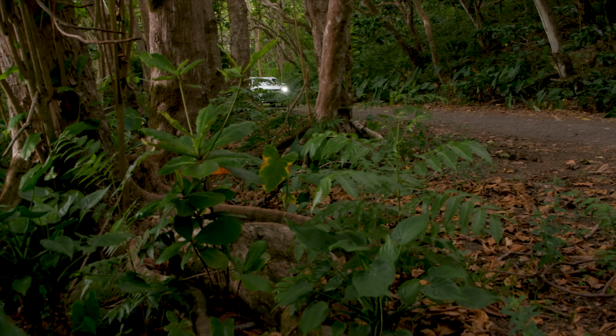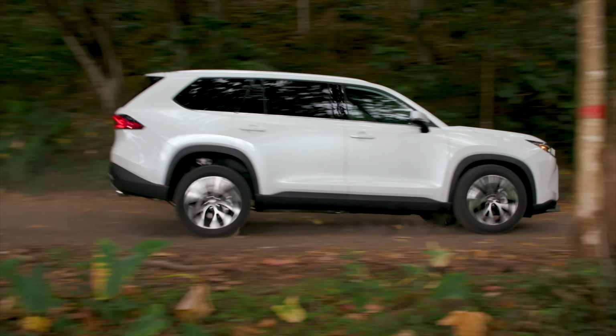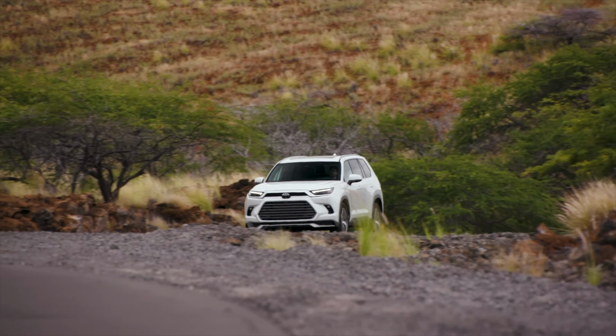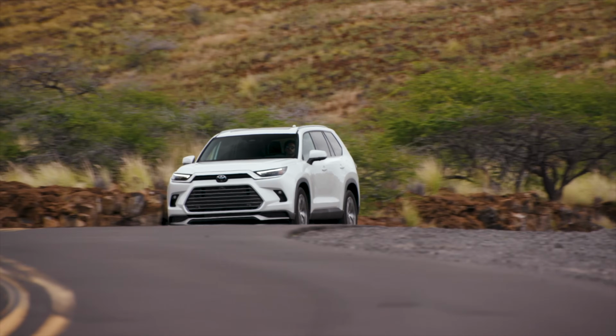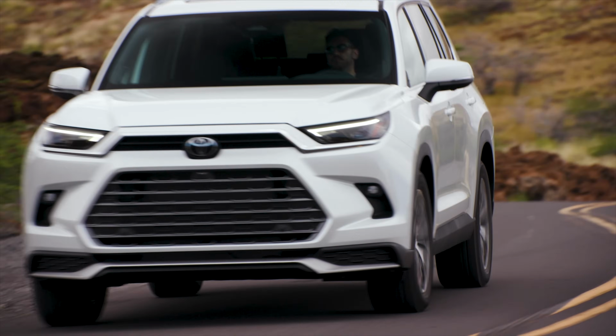And finally, there's the 2.5 liter 4-cylinder hybrid matched to an ECVT. It gets a combined 243 horsepower. In Canada, standard all-wheel drive. In the US, front-wheel drive and all-wheel drive options are available.